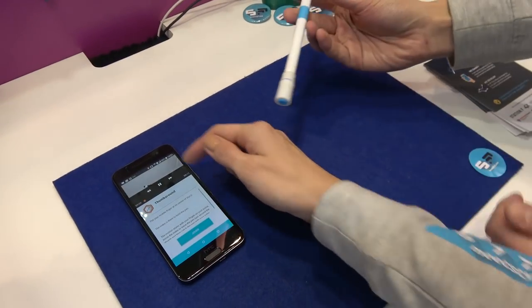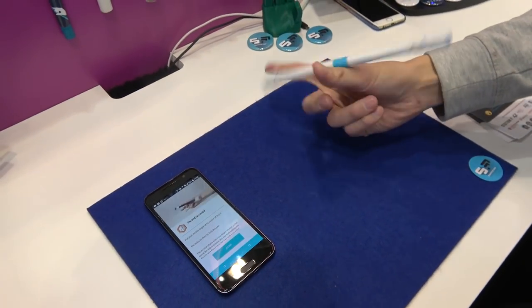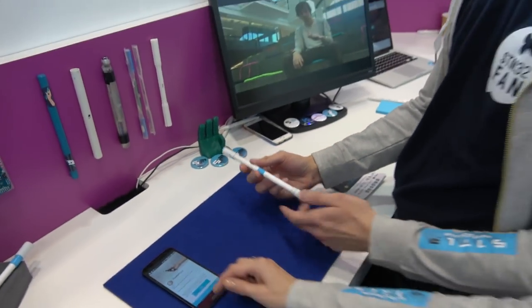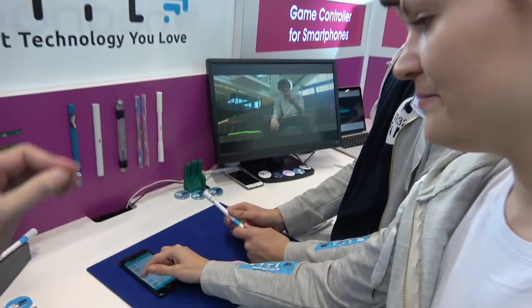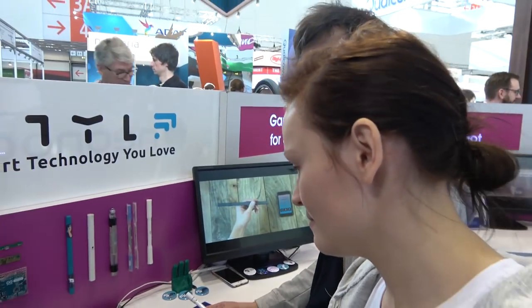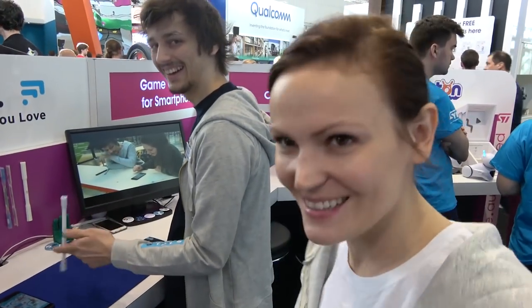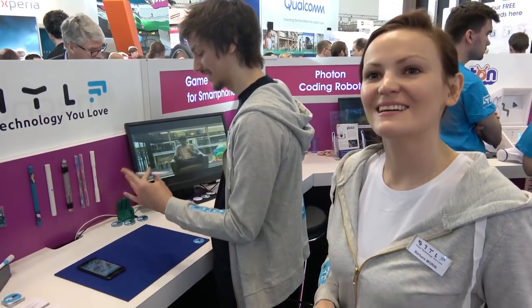Let's look here. The first trick, like the thumb around. Oh, you have to copy him? And it tells you if you did it correctly? Yeah, exactly. So you train with this, then afterwards you can do it with any pen, and people are going to be mind blown by what you can do. You're teaching people to juggle with their pens.